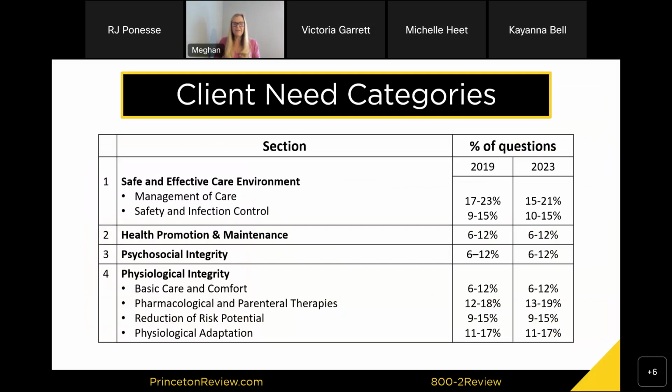All right, so how do they break it down, and what is the test plan blueprint? Well, they break them down into 4 categories. They break down the information, the skills, and the knowledge that you need to know. The 4 categories are safe and effective care environment, health promotion and maintenance, psychosocial integrity, and physiological integrity. You will notice, so there are 4 categories. However, safe and effective care environment and physiological integrity are broken down into subcategories. So really, there are 8 major categories of information that you need to know.